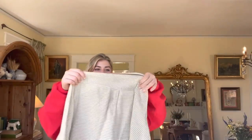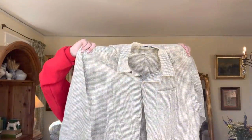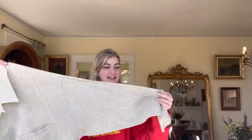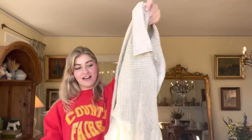Next thing is, this is the thing I'm probably most excited about. This was $3. It's from the Rescue Mission, which is a thrift store we have local to the town that I live in. And it is this amazing 100% linen, really pretty, almost like a sagey green gingham linen shirt. I'm literally obsessed with this shirt. This thrown over a tank top and a pair of jean shorts is like my summer uniform. I'm so excited to wear this summer. I love it. I just love it so much.